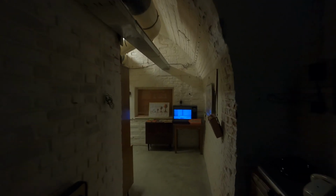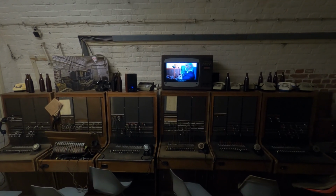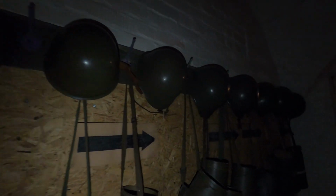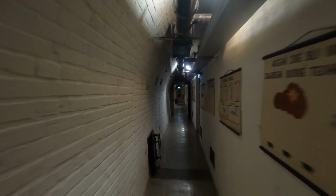It's not a secret anymore that the Germans built thousands of nuclear fallout shelters during World War II. Nowadays you can visit a lot of them and learn about their history. But I wanted more than a guided tour. So I found WW2 Bunker in Brno, Czech Republic, a former bomb shelter in which you can actually spend the night.